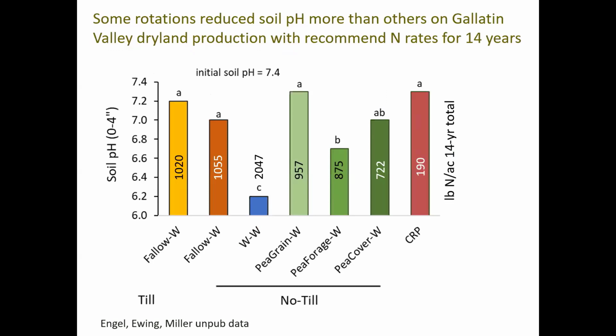So this is a graphic that shows in that long-term study, that 14-year study, how different cropping systems affect soil pH. So this is something that I think in Eastern Washington, you have some options to play with your rotation and see how that might affect soil pH. So what I've plotted here is soil pH in the top 4 inches, ranging from about 6.2 up to 7.2. So certainly not in a range where we have concerns, but it does show that there's certain rotations that do drop the pH faster than others.